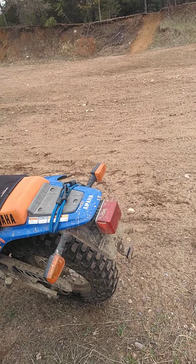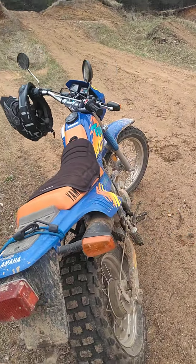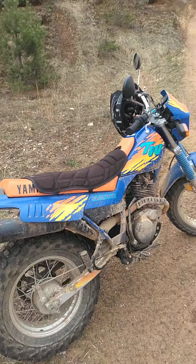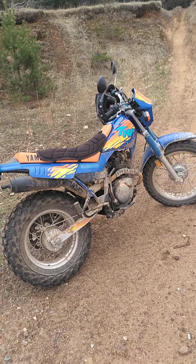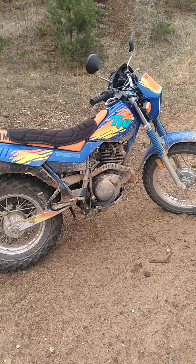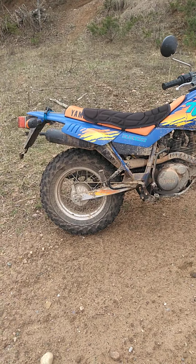And more stuff equals more weight. And we all know that riding a motorcycle, it's not if you're going to drop it, but when you drop it. And I've been fortunate. I haven't dumped this thing too many times. I have dropped it in mud before. I have buried it all the way up to the exhaust.